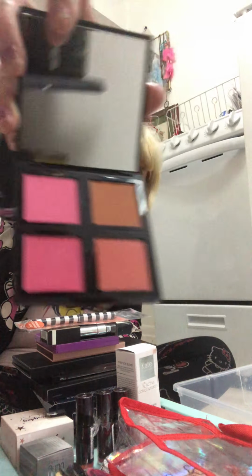And now I have one more palette here. This is an e.l.f. palette. And it's a blush palette. This is the e.l.f. blush. And I like this blush. I like all these blushes. I'm going to use them and see how they work on me. Use my little brush that I have in my CoverGirl and see how it works on that.